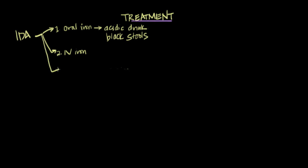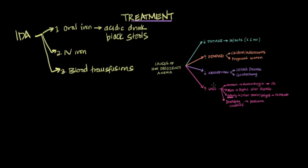And then the third way in which you can treat iron deficiency anemia is with a blood transfusion. And blood transfusions are really saved for patients who have very severe anemia, because blood transfusions are not without their own life-threatening consequences. So just briefly, I want to go over this chart that we use to describe some of the most common causes of iron deficiency anemia.